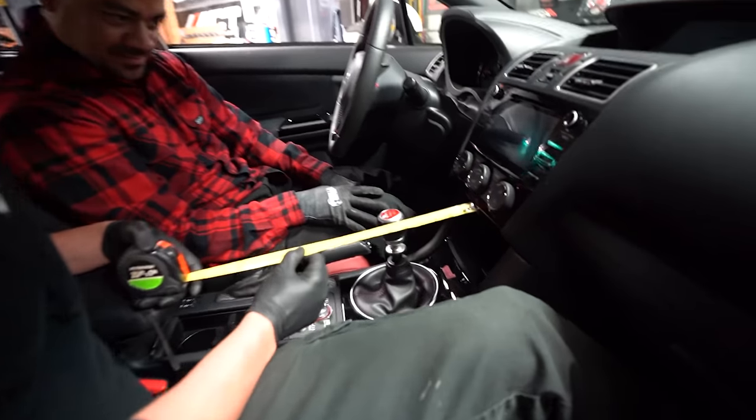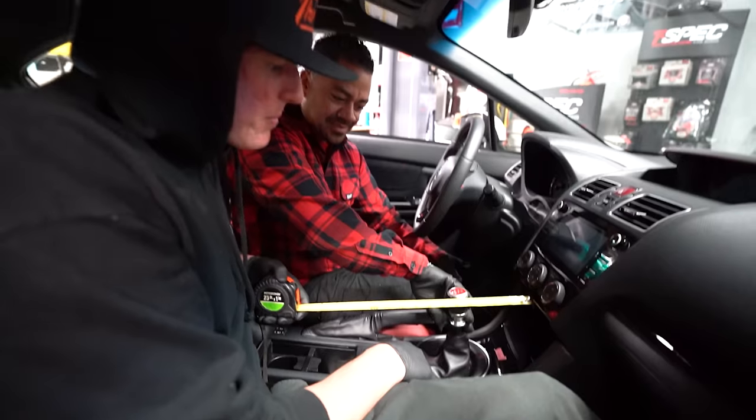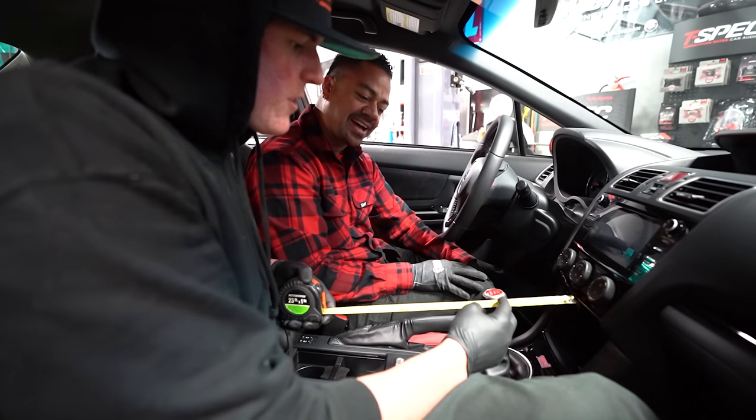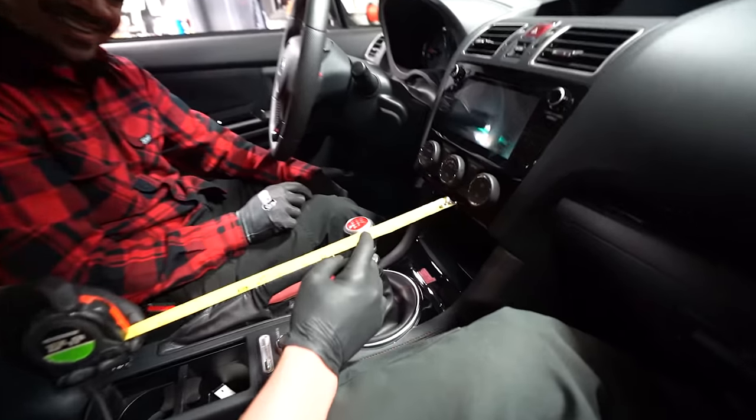What the hell? That's dirt. Are we going center on the shifter? Yeah, we gotta go center. Okay, so 6.5, about center. How the hell is that 6.5? What are you talking about? Hold on. That's 6.5. 5.5.